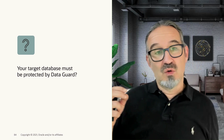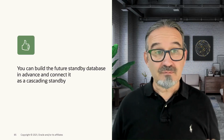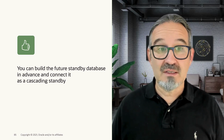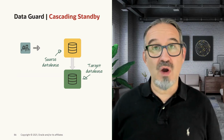Also, when your target must become a Data Guard at this point, so you need a Data Guard for that, you can build up the future standby database already in advance and connect to it also via cascading standby. So let me show you how that works.